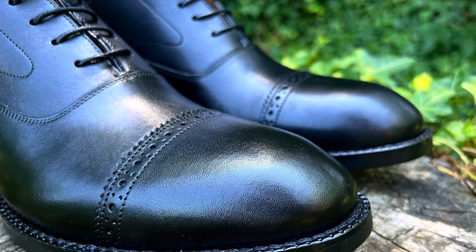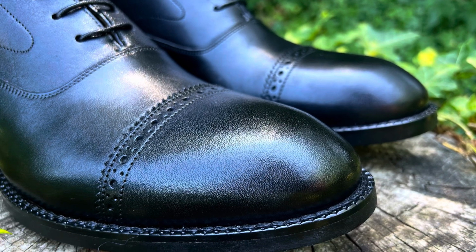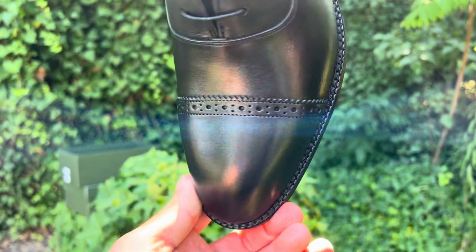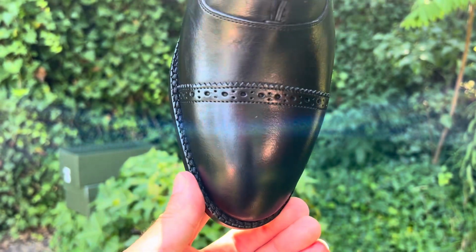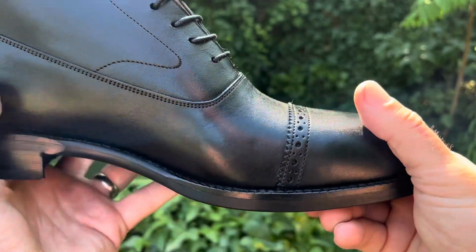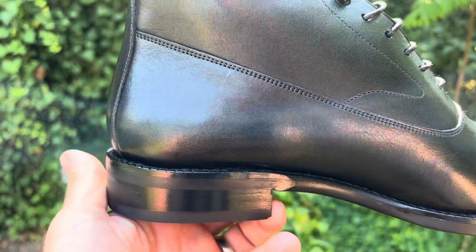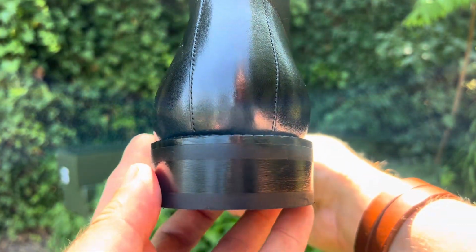Let's talk about the build a little bit. So we've got a cap toe with broguing. It's a perforated cap toe with pinking all along there. Those jagged edges are the pinking. It is 360 degree rapid Blake stitch welted. These are not Goodyear welted, though they are still fully resolable. Don't let anybody make you paranoid about that.